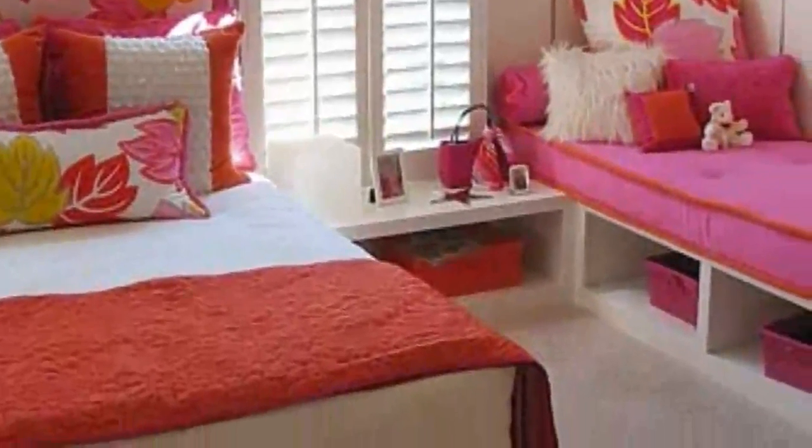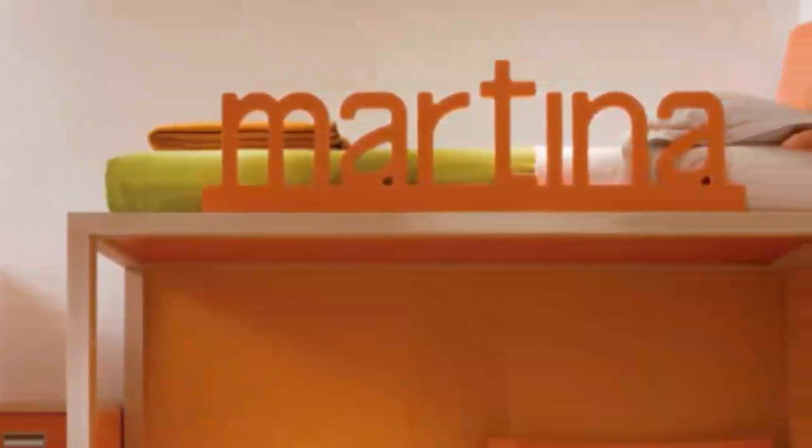Number 6. All kids want display space. Galvanized metal is fairly inexpensive and can be purchased in sheets at most home improvement stores. Just mount on the wall and you have an instant magnetic board.